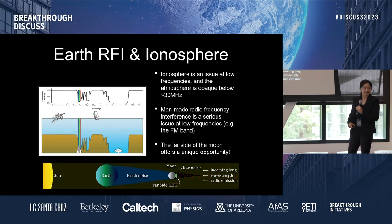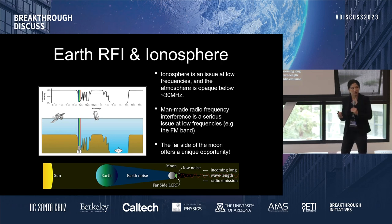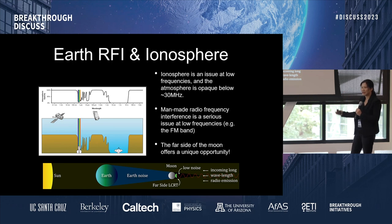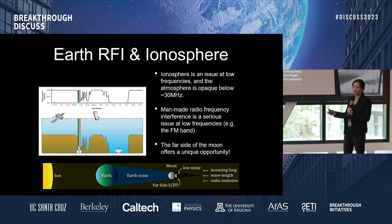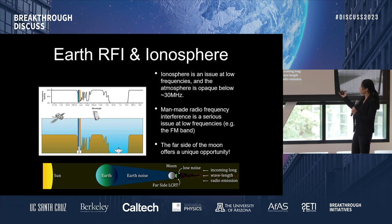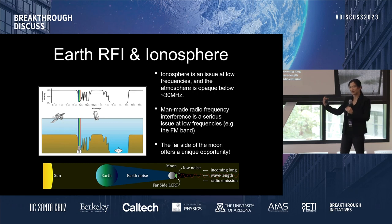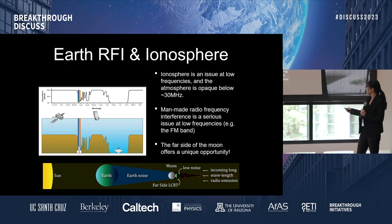And additionally, as Hector already noted, man-made radio interference is a big issue for us, especially at low frequencies. And as you know, radio transmission is affected by the ionosphere, and it completely blocks out radio transmission below about 30 megahertz or so. So all this calls for the moon, or specifically the far side of the moon, where we are sheltered from the Earth's noise, an ideal place for exploring this 21 centimeter signature.